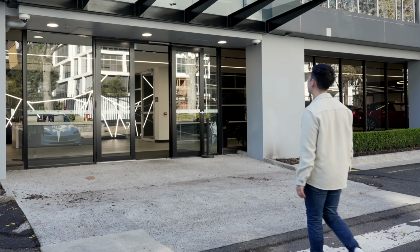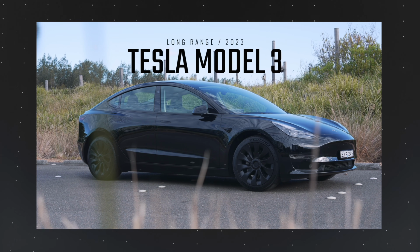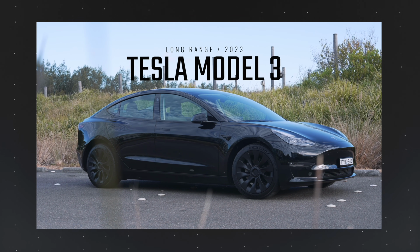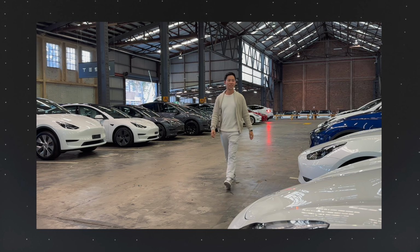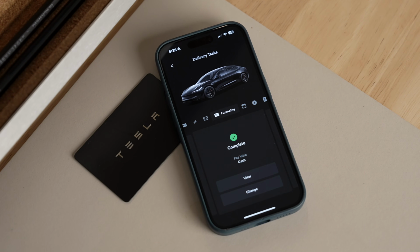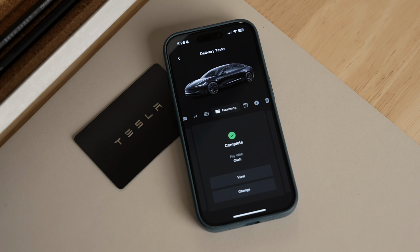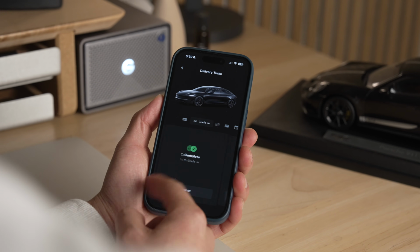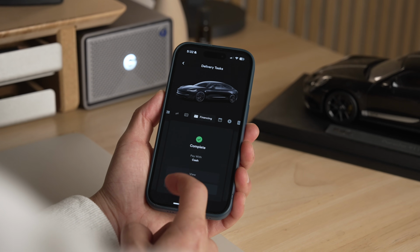So the delivery experience has improved a lot. If you watched my previous video on the 2023 Tesla Model 3, you'll know that leading up to taking delivery of that car, the experience was all over the place and quite confusing. But Tesla has done a great job improving the experience, like personal calls to check in with you, a new in-app pre-delivery checklist that actually makes sense and keeps you in the loop, plus an even fancier pickup experience.